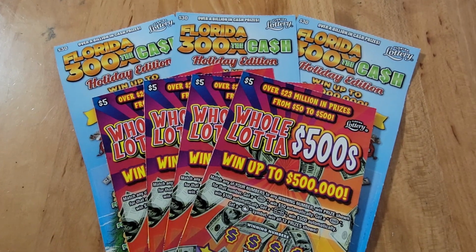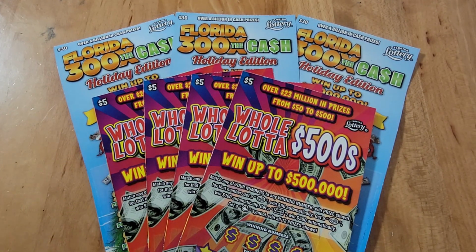Today we have a $110 session. We have three of the $30 Florida 300X the cash tickets and four of the $5 Whole Lot of 500s.